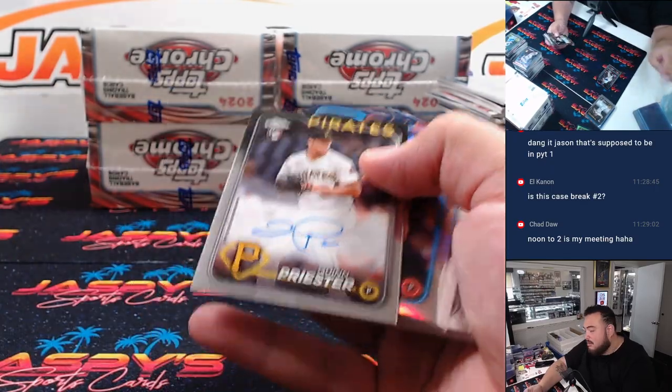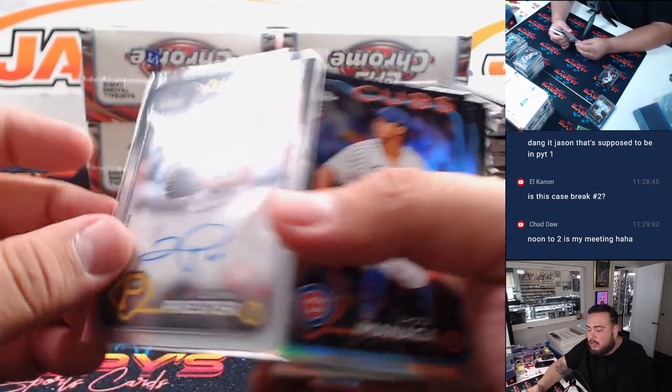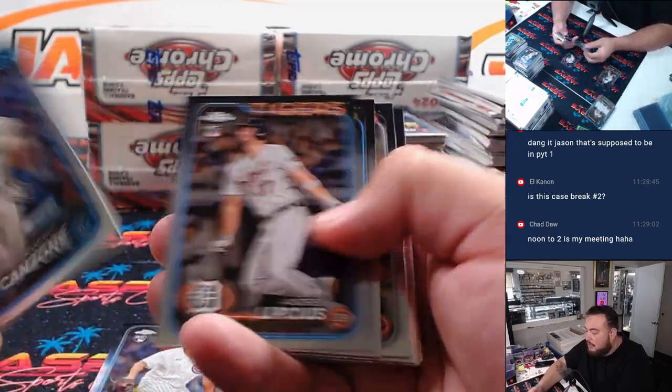Pricer. What's up, brother? Cannon. This is Pick Your Team 2 Jumbo. Pricer. Shota Imanaga.